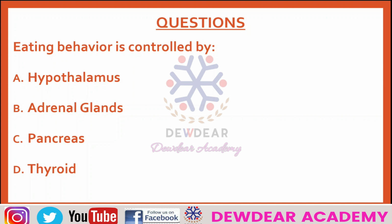Eating behavior is controlled by which of these options: hypothalamus, adrenal glands, pancreas, thyroid. The correct answer is hypothalamus. Hypothalamus is the key region of the brain regulating food intake and energy balance. So hypothalamus is the answer. There are the lateral and ventromedial nuclei of the hypothalamus.